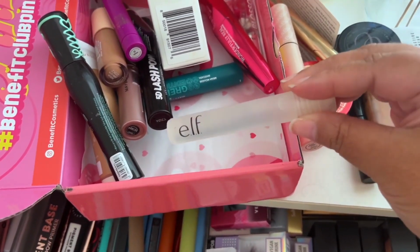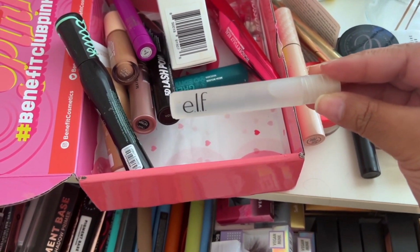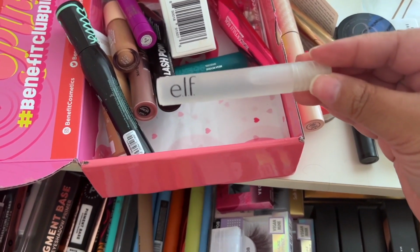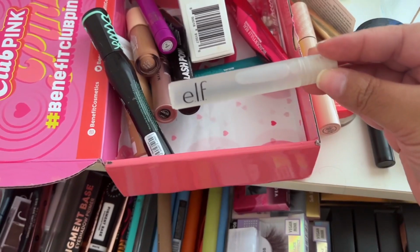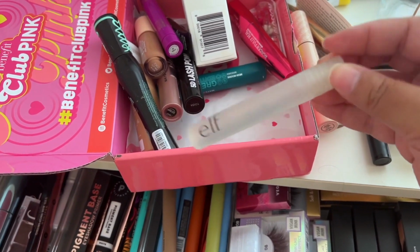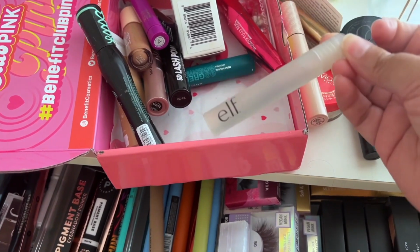This is old. This is from e.l.f. Cosmetics. This is their acne fighting zit zapper back in the day when it was $1. But this is old. I don't even think the packaging looks like this anymore. This was a little roller, and it was good.